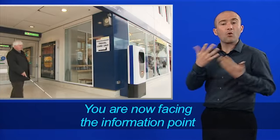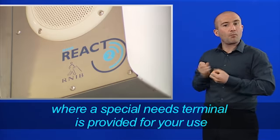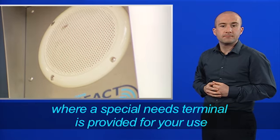You are now facing the information point where a special needs terminal is provided for your use.